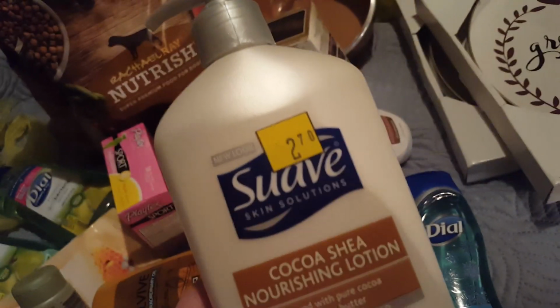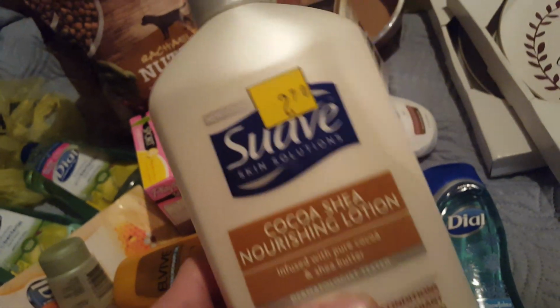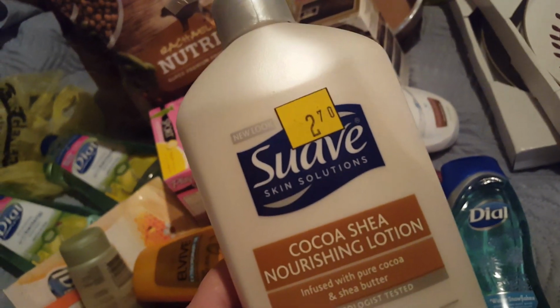The Swab, $2.70, would have rung up for $1.35. I had a $1 off coupon, making this 35¢.